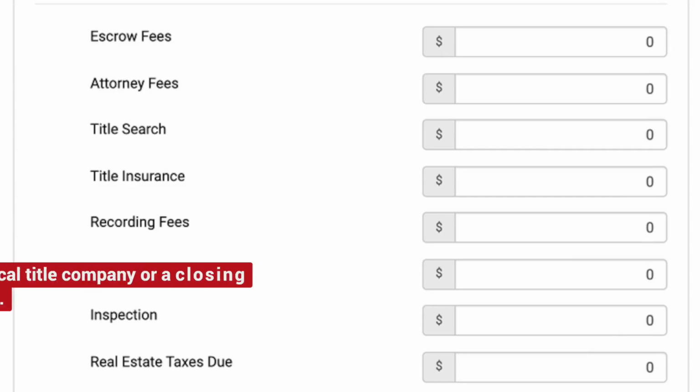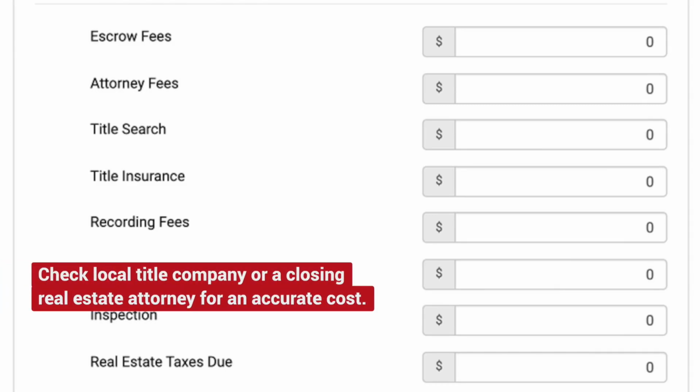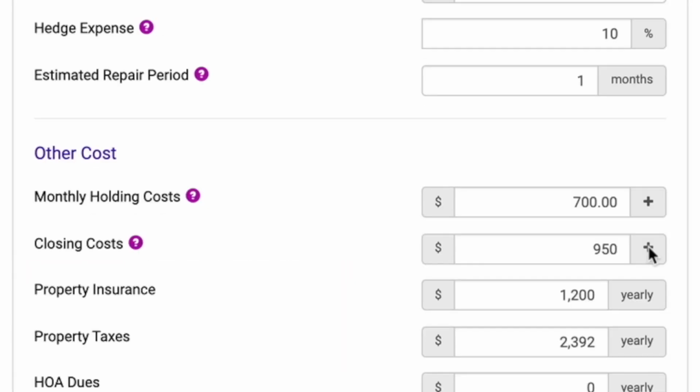So it's a great idea to start building a relationship with a title company or closing attorney and get an estimate of what these closing costs will be where you live. Next is our property insurance.